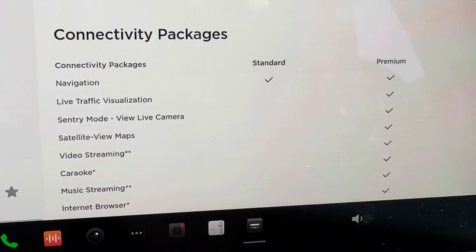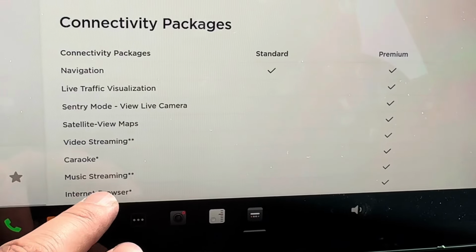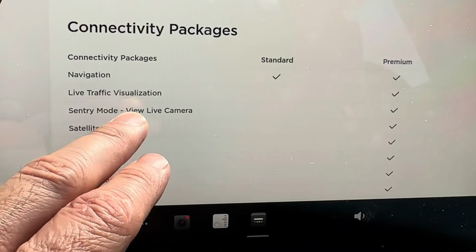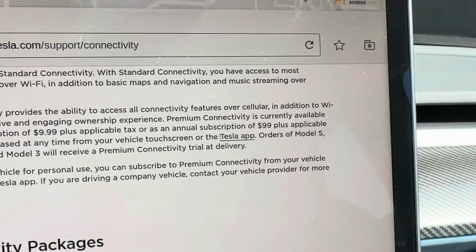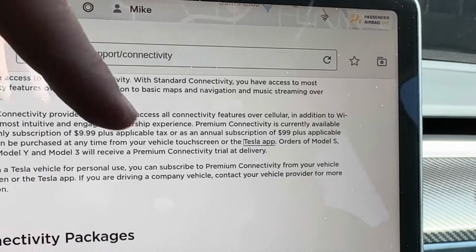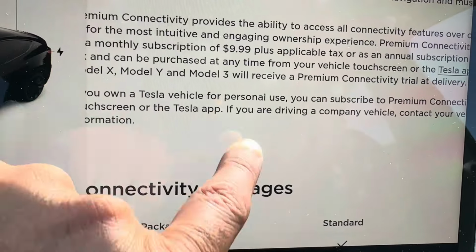Now, you can hotspot from your phone. If you have your data plan on your phone, you can hotspot it. So maybe you can use the music streaming or satellite view maps while you're driving, or live visualization. You can use those services if you want to try to hotspot from your phone, and you just go up here and connect your car to your phone's hotspot, and you could get a lot of these services while you're driving. So Tesla here talks about the cost of it.